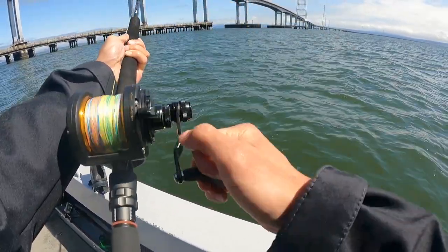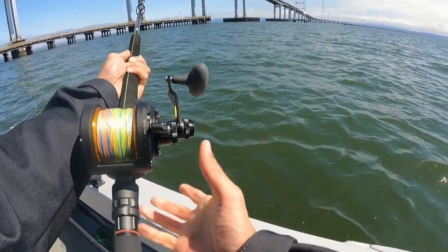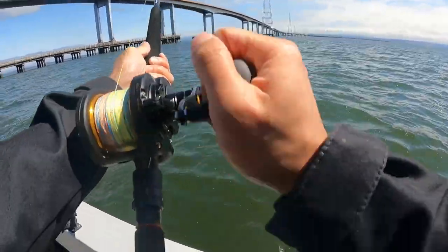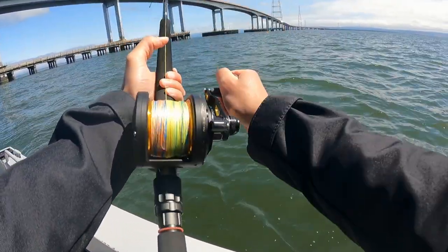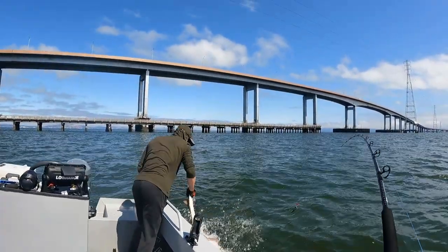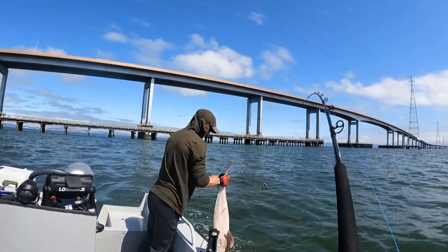Yeah, I think before I was dragging him in like that. That's cool. I can see him on the fish finder screen. You got him? Oh my god, that's big.